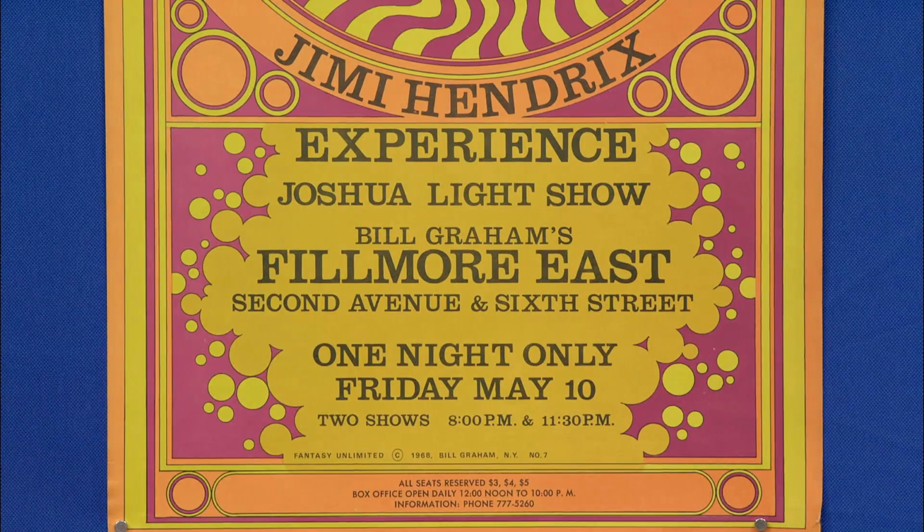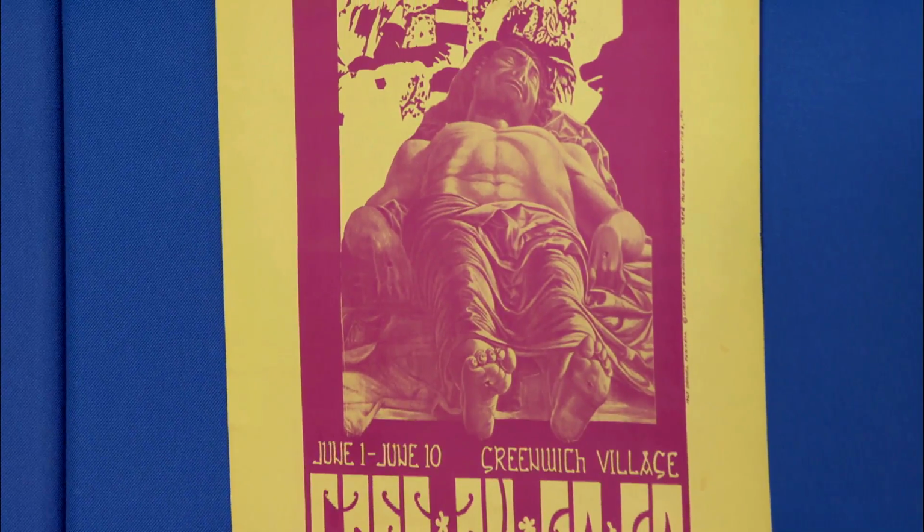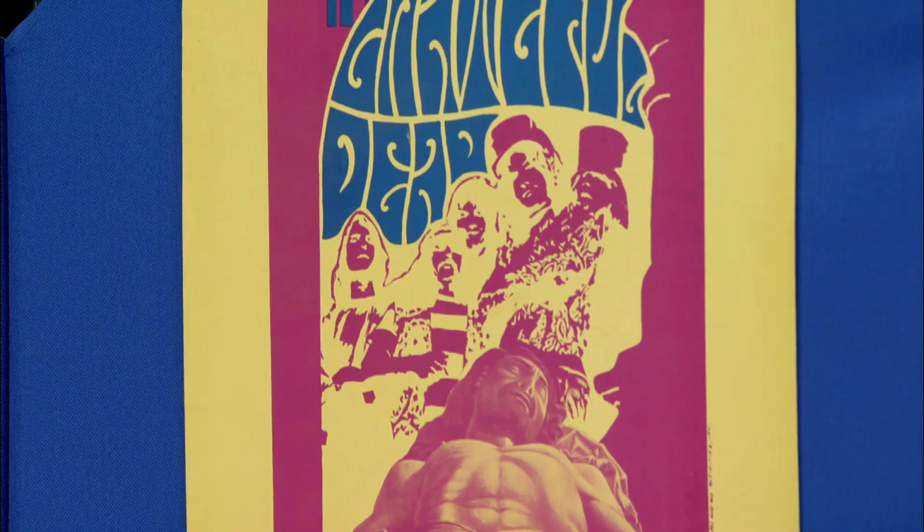The second one, Jimi Hendrix Experience at the height of his career. This is in 1968. He's headlining. This particular poster is $3,000 to $5,000. Awesome. And over on the far end there, we've got the Grateful Dead, performing at Cafe A Go-Go in Greenwich Village. That was at the New York premiere, the first time they played in New York in 1967. And that one is around $2,000 to $3,000. Wow. For a poster.